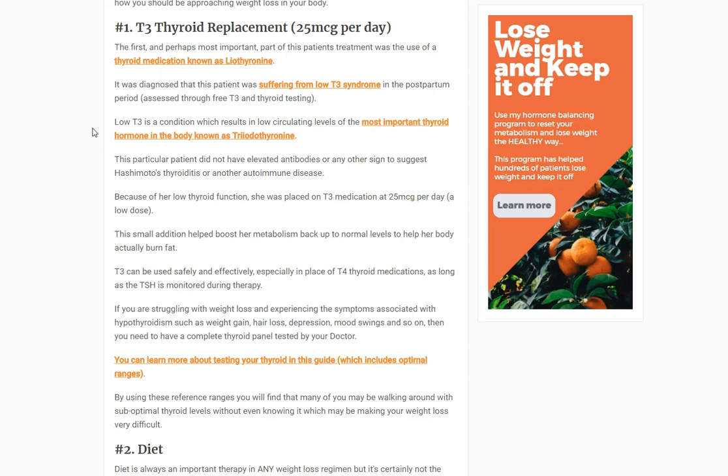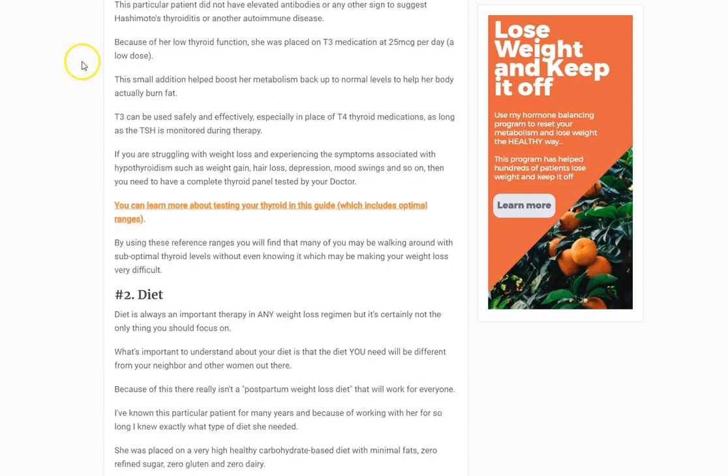But it's really easy. You just go into your doctor and ask them to order some tests. And if you're suffering from that postpartum thyroiditis, which I talked about previously, that will light up, and you'll be able to identify that fairly easily. But then the question is treatment. So like I said, this was her specific treatment.